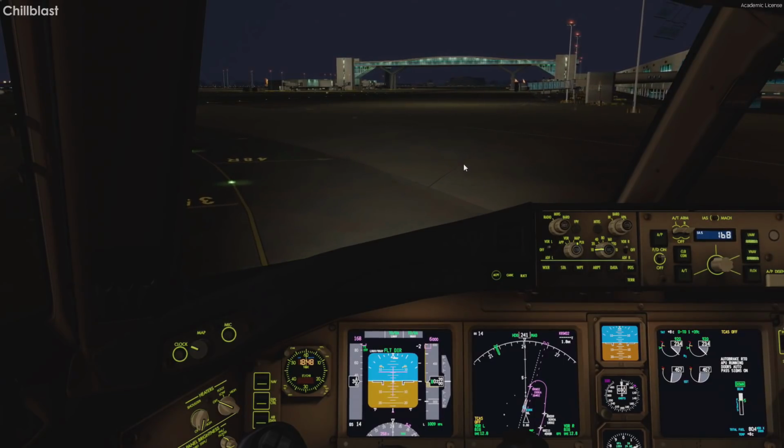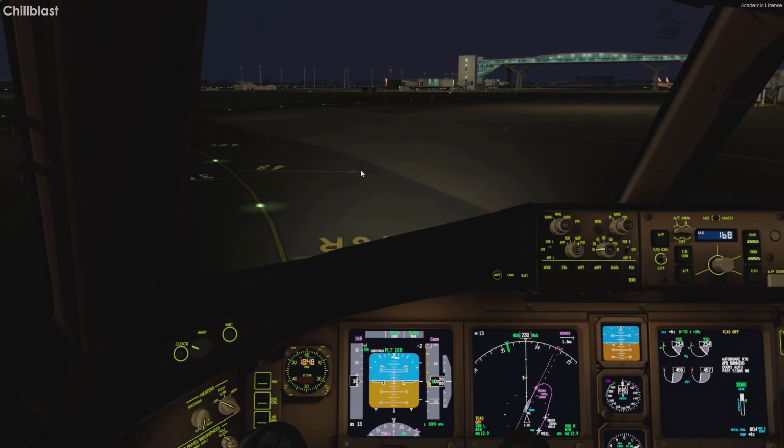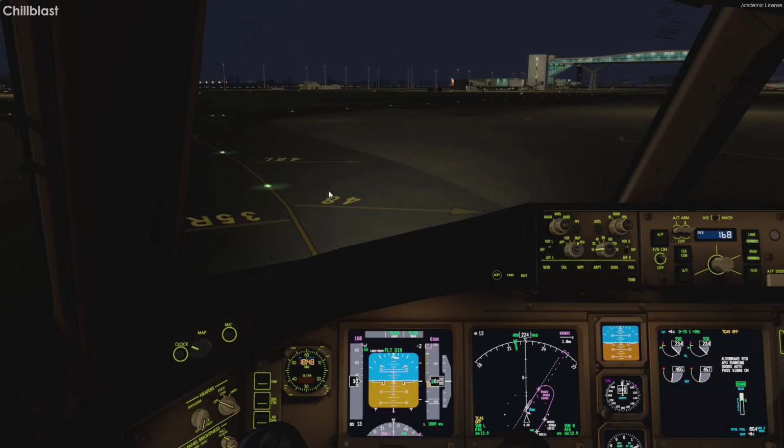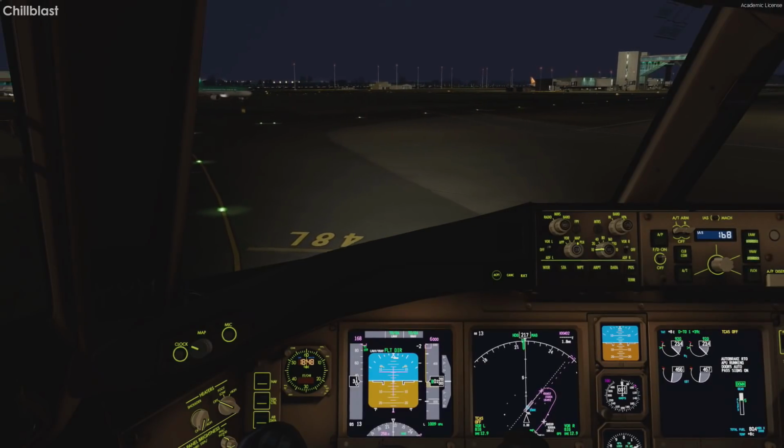I don't know if I said it in my last video, but my pilot view, to go back to the pilot view, is literally the key next to my zoom. So every now and then I might click zoom instead of what I want, to go back to this view.